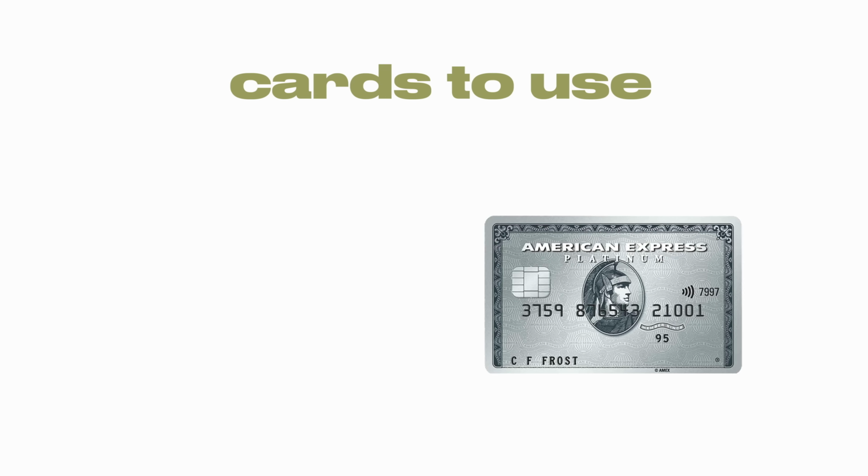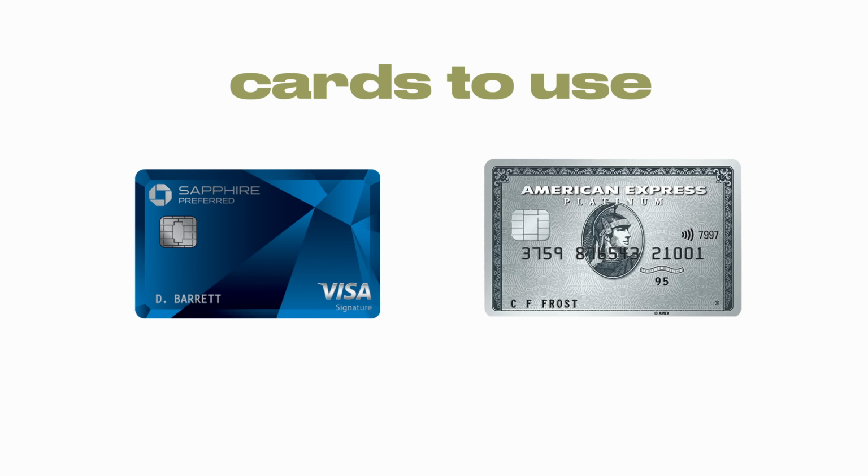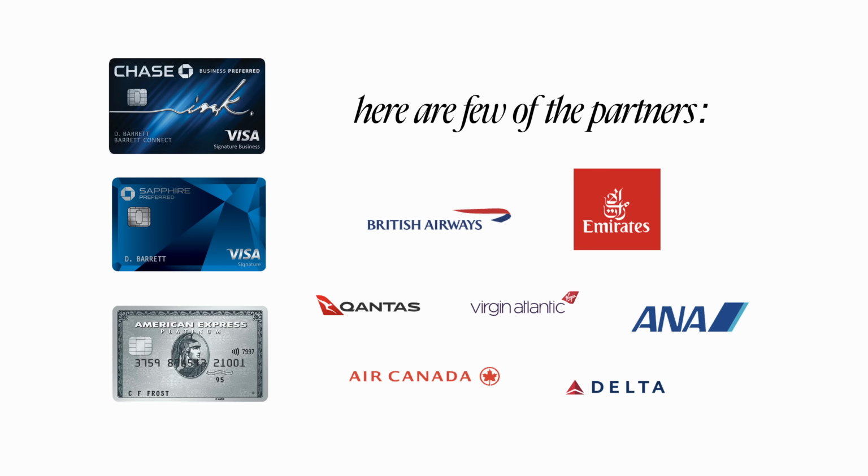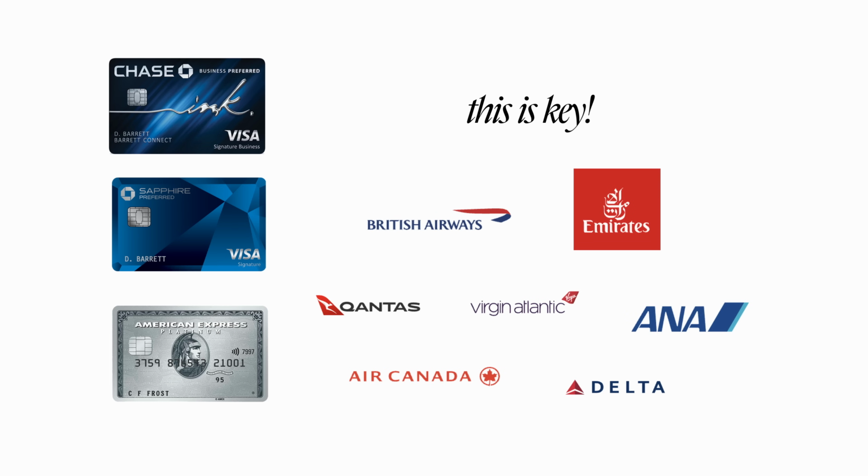The type of credit card you need is a bank branded card like Chase or Amex. You don't want to use an airline branded card for this. The reason you want these cards specifically is because you can redeem the points for a number of different airlines. This is a key part of it, and you'll see why later.